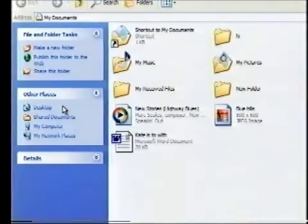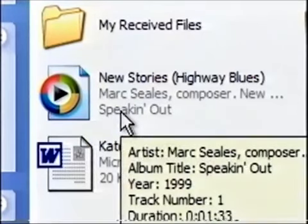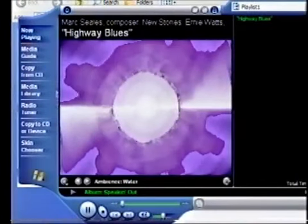Now here we've got a variety of things. There are Word documents, media files, pictures, and folders. You can tell because of the way the picture looks. See, that's a music file. Simply double-click it, and the associated program, in this case the Windows Media Player, will automatically open up and play the file that you just clicked on. It's that easy. Ta-da!